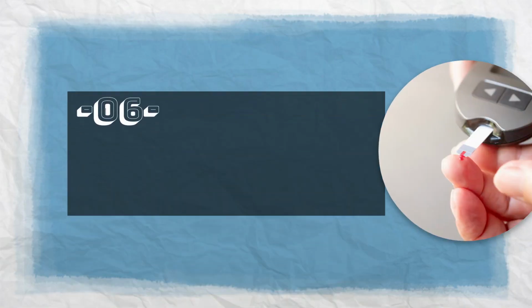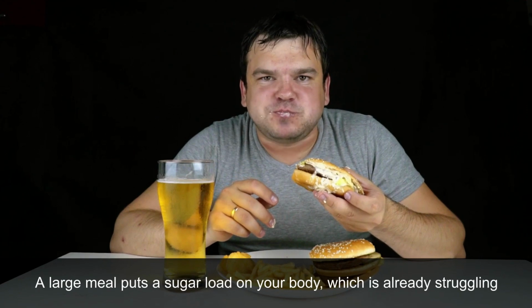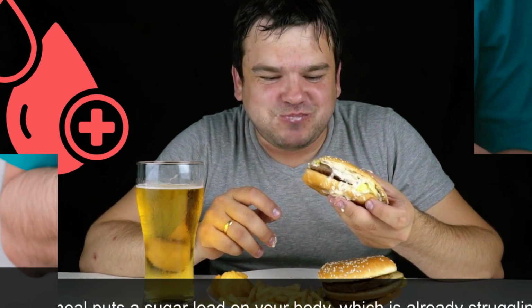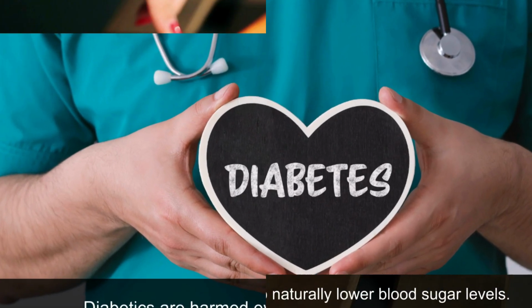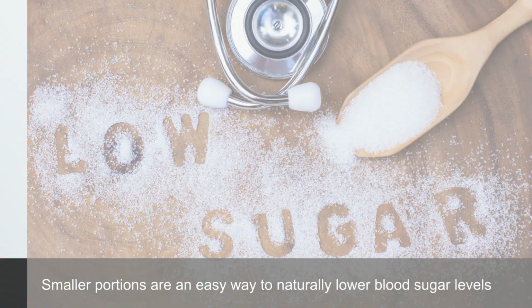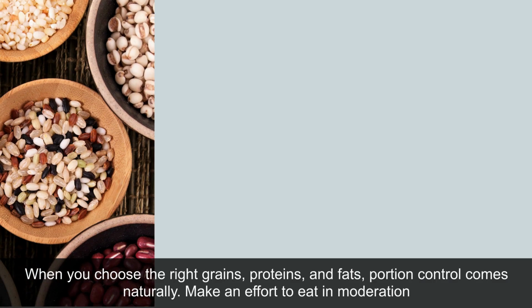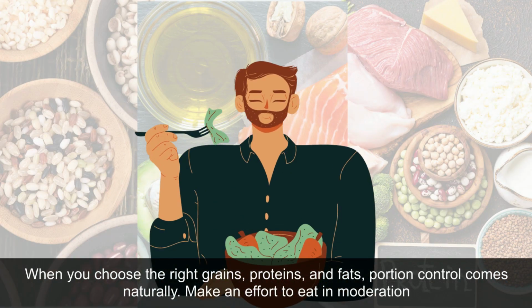6. Planning your portion sizes is the key. A large meal puts a sugar load on your body, which is already struggling. Diabetics are harmed even more by overeating. Smaller portions are an easy way to naturally lower blood sugar levels. Don't worry, we're not going to make you eat nothing. When you choose the right grains, proteins, and fats, portion control comes naturally. Make an effort to eat in moderation.